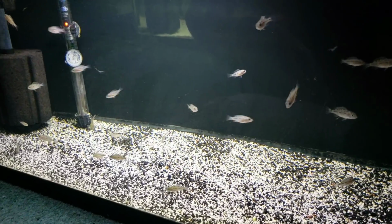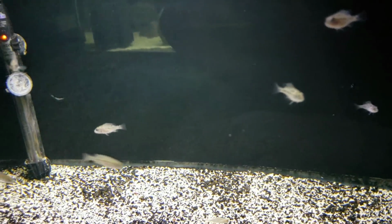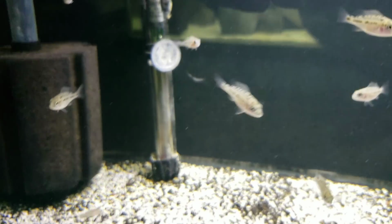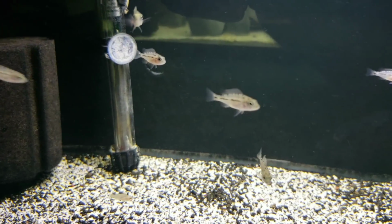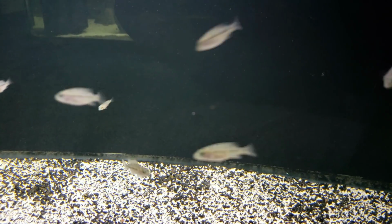Next up is this 20 long. In here I've got 15 to 18 Tyrannochromis macrostoma. They're not very big, they're probably not even an inch yet, maybe 3/4 of an inch. But they're growing well in this 20 long.